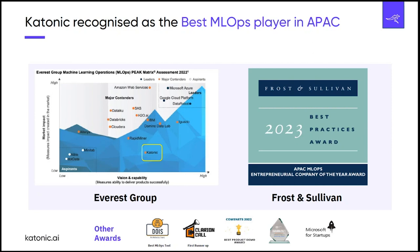As you can see, we have our place in the Everest Group PEAK Matrix, which is a survey done on all the machine learning operations platforms. We were able to get market impact as well as visibility and capability in the AI market. Recently we also got the Entrepreneurial Company of the Year award from Frost & Sullivan, about one or two weeks ago. Apart from that, we have our ComSnet award for best product demo 2022, and we are also a part of Microsoft for Startups. So this is a brief about all the achievements and what Katonic AI does.